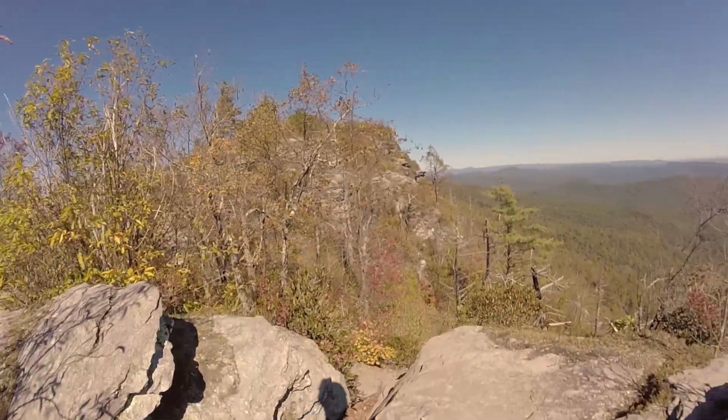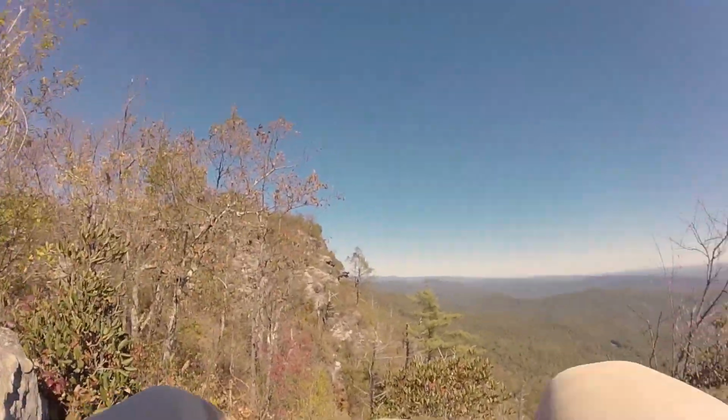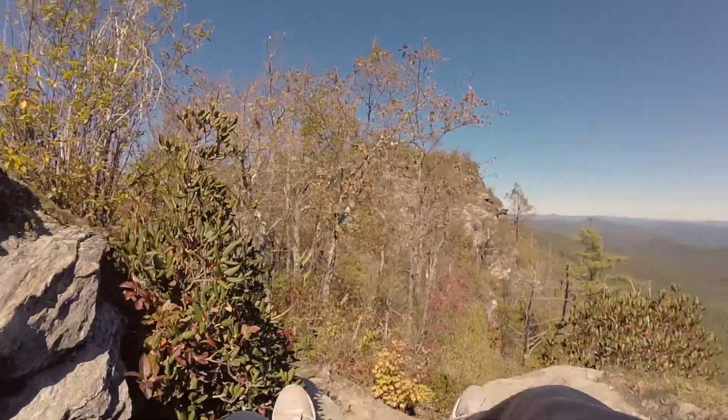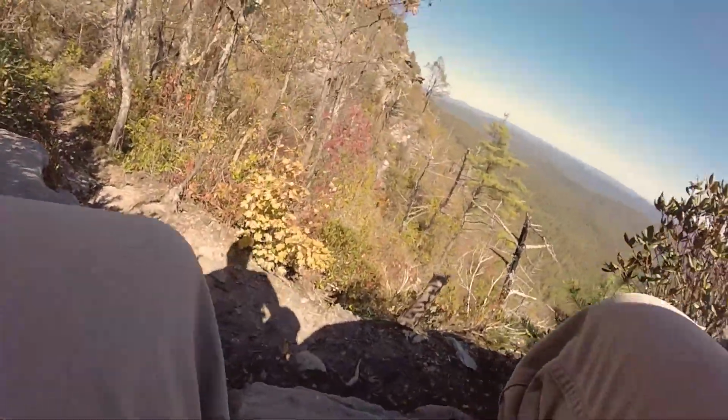All right, and this was it. The iffiest part of our descent. Gonna get down on my booty. Just slide.